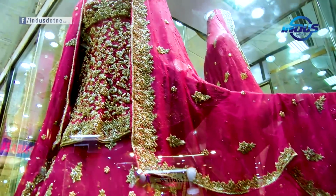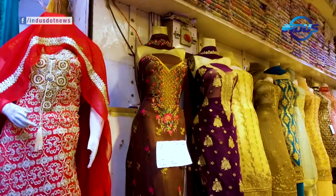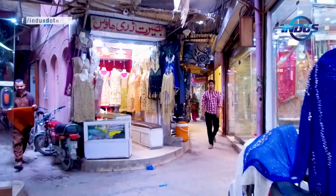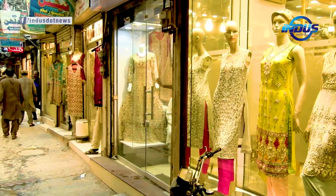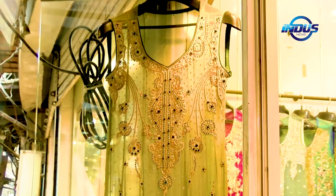Kinaari Bazar, before partition, most of the shops were owned by Hindus or Sikhs. But after partition, most of them migrated back to India. Kinaari Bazar is famous for its embroidered cloths.